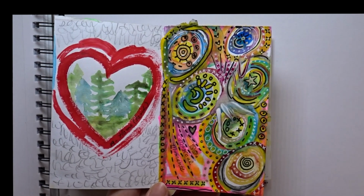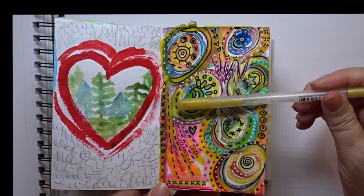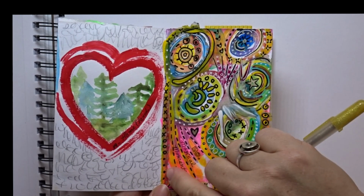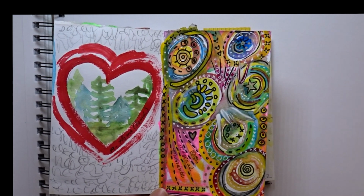I did finish that one off with some gold Jelly Roll metallic highlights. That's these nice gold dots that you see shimmering around the outside.